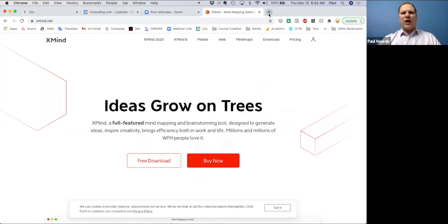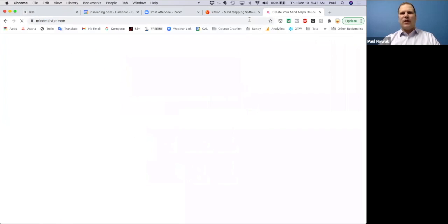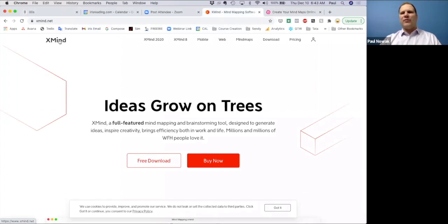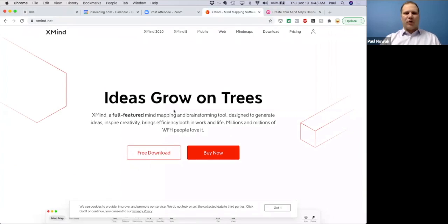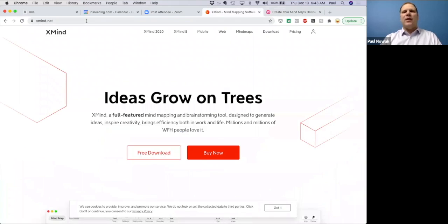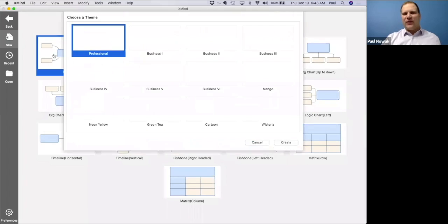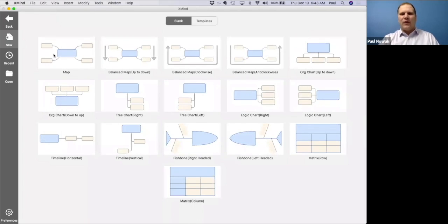There's one other program I would recommend, and that is MindMeister. They also have a nice little mind mapping program. This one is more fully featured. Just so you know, if you're looking for something free that is downloadable and it works on a Mac or PC, you go to Xmind. And if you want something that is in the cloud, MindMeister is a good one. Although this one also exists in the cloud. I don't want to recommend one or the other. I will show you Xmind right now because this is a nice little tool for organizing your information.